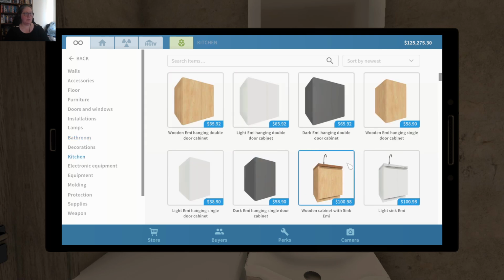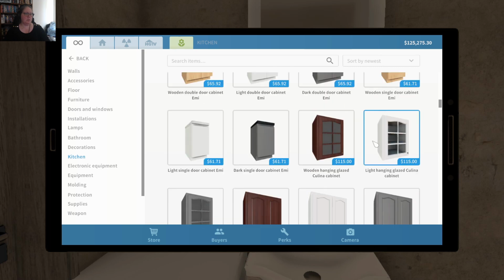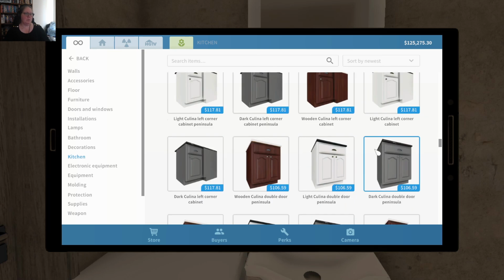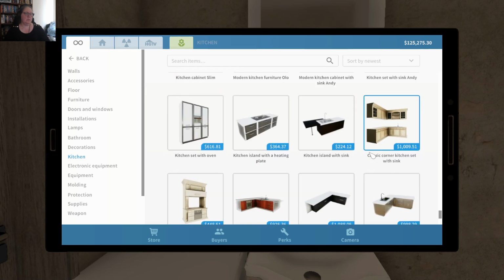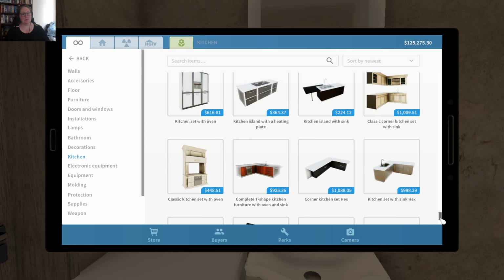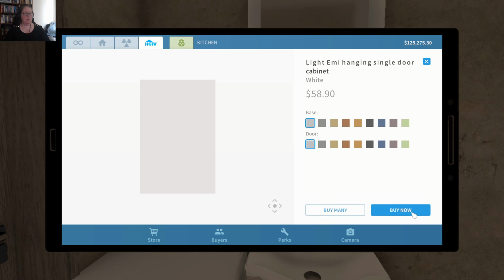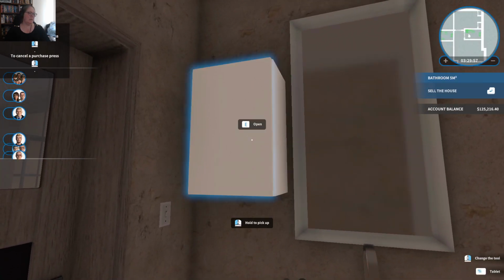And I was hoping for a single door hanging cabinet like this, but I wanted one with a glass front on it. I know, I'm not fussy, right? Beggars can't be choosers. So I don't think we're going to luck out with that, so we probably are going to just go with a single door solid. And I completely missed those hanging cabinets a little while back, so we might have to have another look. We'll go with the light cabinet. We'll go with the white. And we're going to put that right there.